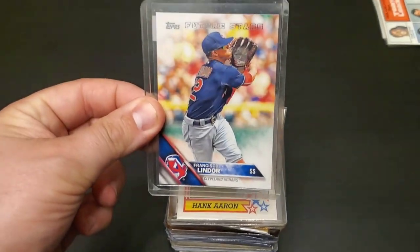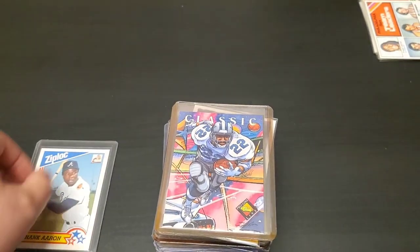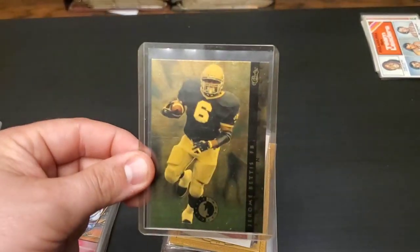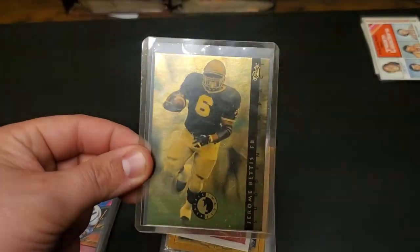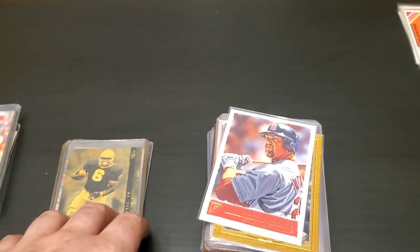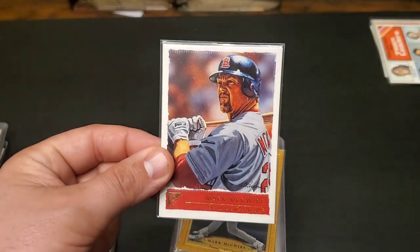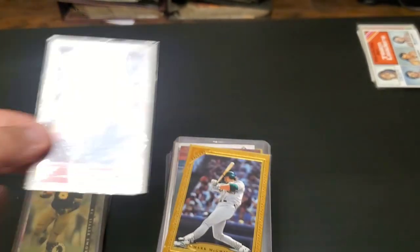Underneath there, we have a Francisco Lindor, future stars. Hank Aaron, Ziploc. We have an Emmitt Smith Classic. This one I thought was pretty cool. Sudden Impact, Jerome Bettis. I find a lot of Jerome Bettis rookie cards, but I don't really come across that one too often. Here's a nice gallery, Mark McGwire.